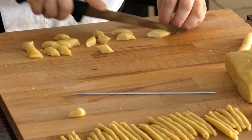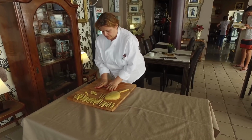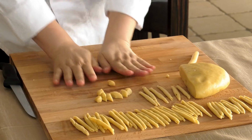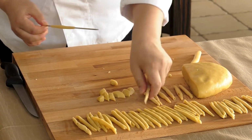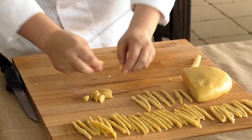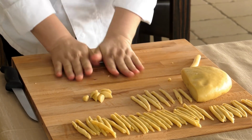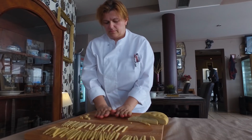Speaking of food, let's take a closer look at the island's most famous specialty, šurlice. It is a variation of a hollow dough, similar to the žrnovo makaroni that we've already encountered on the island of Korčula. The production method is very similar.